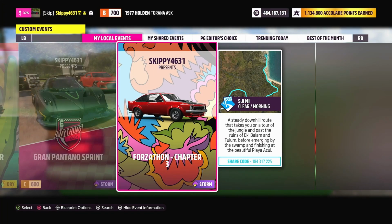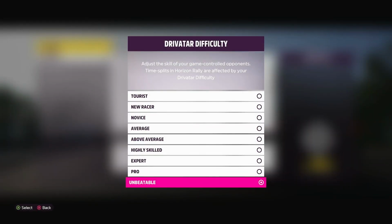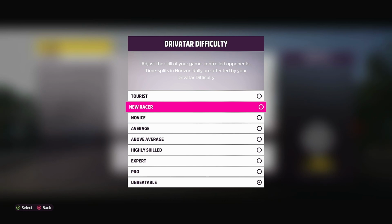I've gone ahead and created a cheeky blueprint called FORZATHON Chapter 3. If you want to use it, just search the game tag Skippy4631 or use the share code 184317225. As always, driver type difficulty won't affect the races for the weekly FORZATHON challenges, as we do need to win. There's no reason to make it any harder than it needs to be.